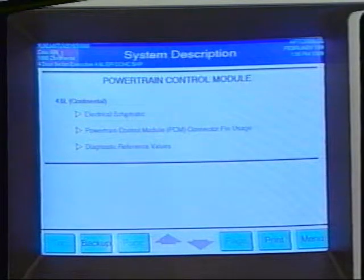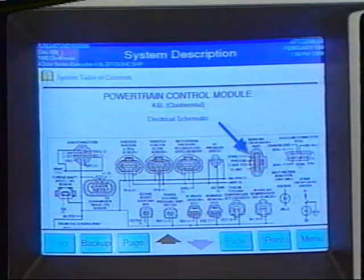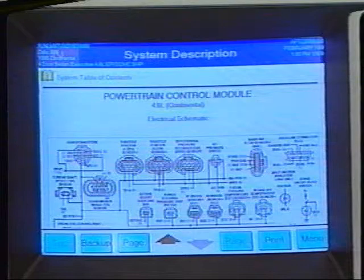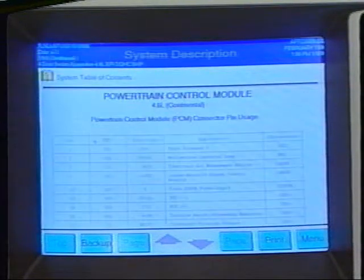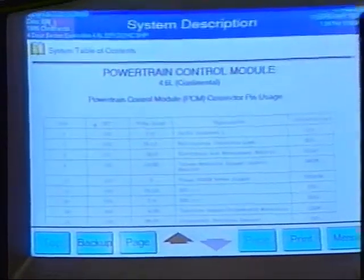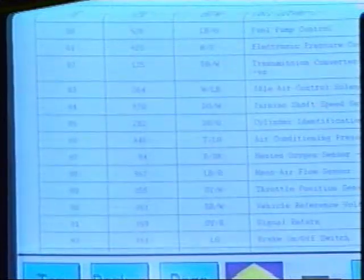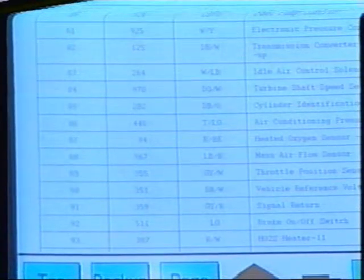Let's look at electrical schematics. And here's our MAF sensor. The MAF signal goes to PCM pin 88. If we touch the book icon, we'll return to the previous menu. We can also touch PCM pin usage. This displays a usage chart which includes pin numbers, circuit numbers, and wire colors. If we scroll to pin 88, we'll find the circuit number and wire color for the MAF sensor circuit. Touching back up will take us back to the menu.